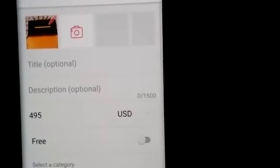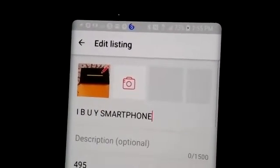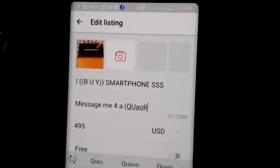And now we can go in and edit the title and the description. And we're going to do it just like the marketplace. I buy smartphones. We're going to disguise it like that. So that's a good title. And we're going to put message me for a quote. Q-U-O-T-E. Guess that's not how you spell quote, right?